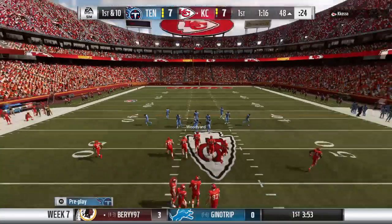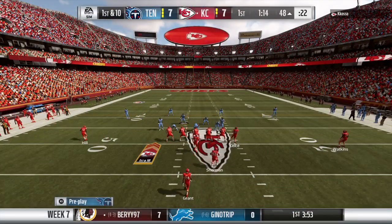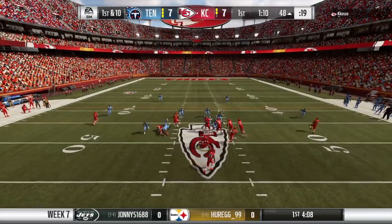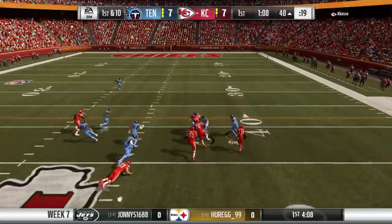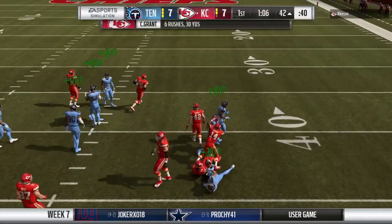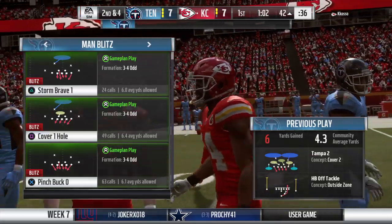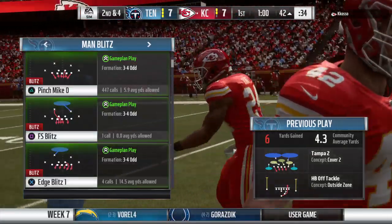So operating from Tennessee territory now. Here's 1st and 10 at the 48-yard line. And they'll run it here. And able to push his way forward here for a good little gain. He'll get a nice chunk there on the first down run, and it's 2nd and 4.